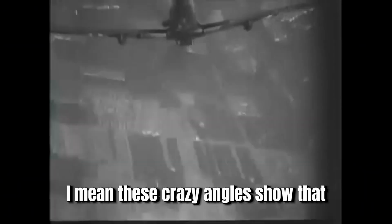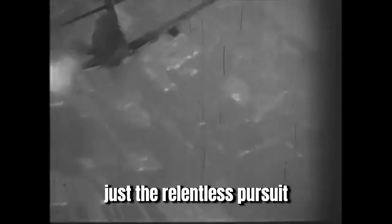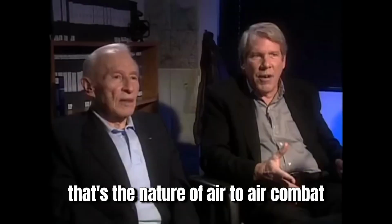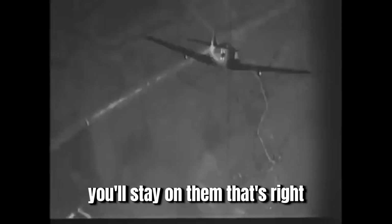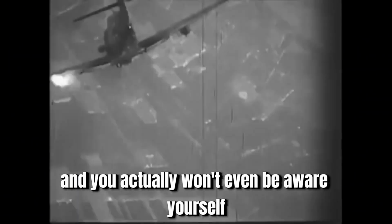I mean, these crazy angles show just the relentless pursuit. It's the nature of air-to-air combat. When you're on a target, you'll invert, you'll dive to the deck, you'll stay on them. That's right. And you actually won't even be aware yourself that perhaps you're upside down. You're so intent on nailing the enemy. He's staying on him.